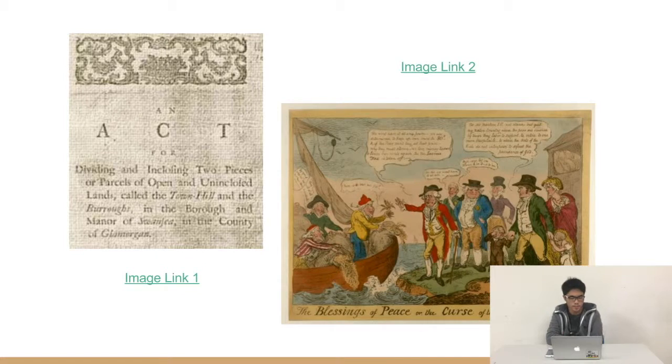For example, the government passed the Enclosure Acts, which were a series of acts that enclosed open fields and common land in the country, creating legal property rights to land that was previously considered common. This allowed large-scale farming industries to prosper.